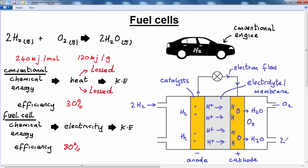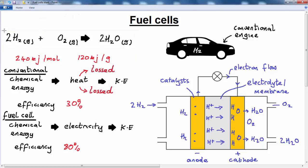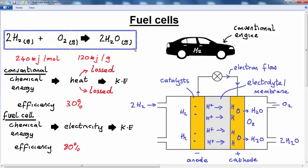So we've got 2H2O coming out this end of the fuel cell. We've got 2H2 going in, O2 going in this way, and that's producing 2H2O coming out of this exit. So in the fuel cell we're making use of exactly the same reaction, but the 240 kilojoules per mole is being released slowly to produce electricity rather than directly to produce heat as in the conventional car engine, and this results in a much more efficient form of kinetic energy production, which is exactly what you want if you want to power a car.